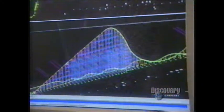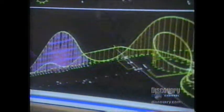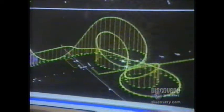The drop is about 312 feet. At the bottom of the first drop, you'll be going about 95 miles an hour. Then you'll come back up to the top of the second hill, which will be 260 feet. You'll come back down and then up to about 200 feet where you will enter the turnaround section.